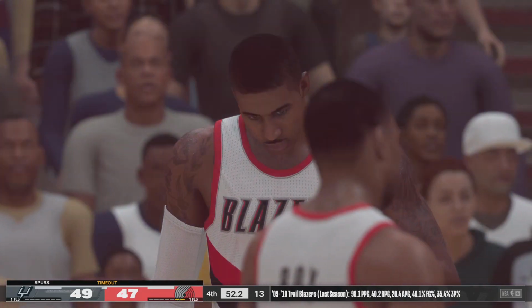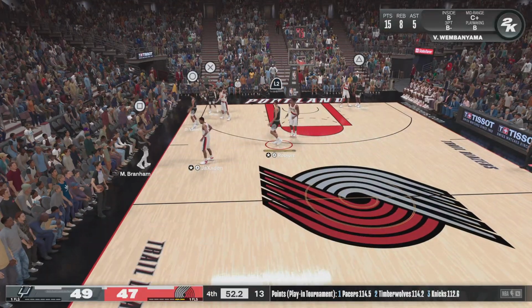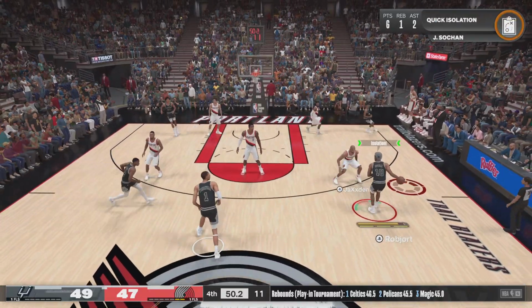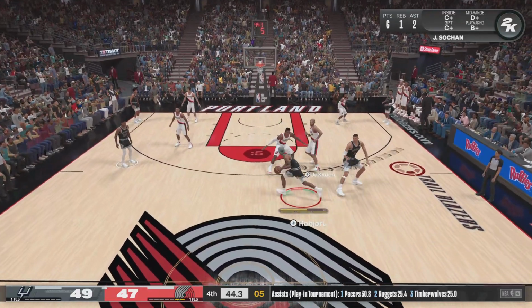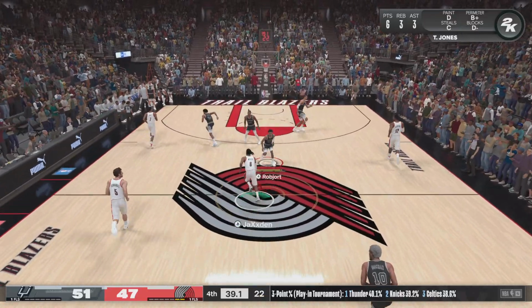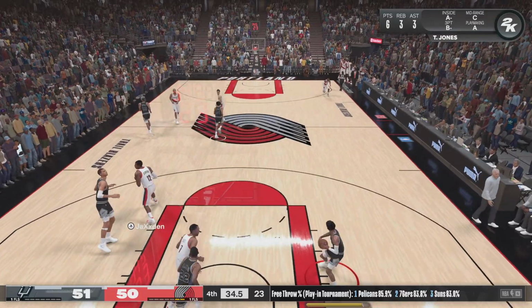Time called here. The Spurs decide to talk it over. They're in front by two. 52 seconds left in the fourth quarter. Here's Split. Screen. Four on the shot clock. It's good! And you can't get a bigger bucket than that. What a huge play coming through when it matters most. The three from Mills. It counts! And that shot brings them to within just one.